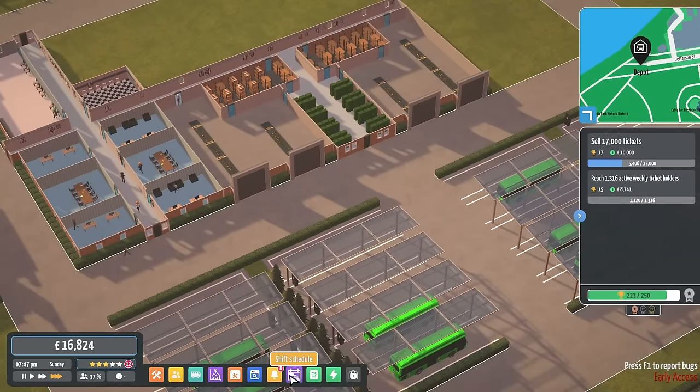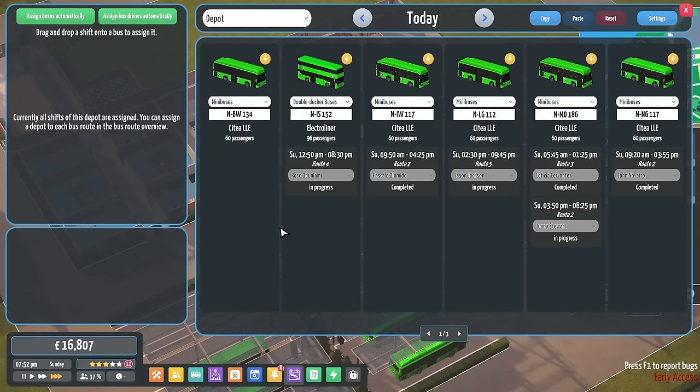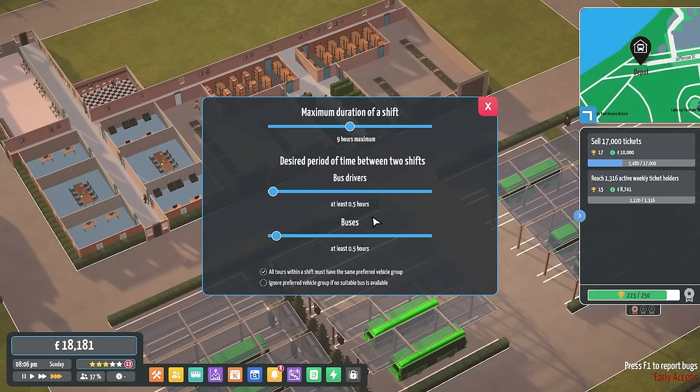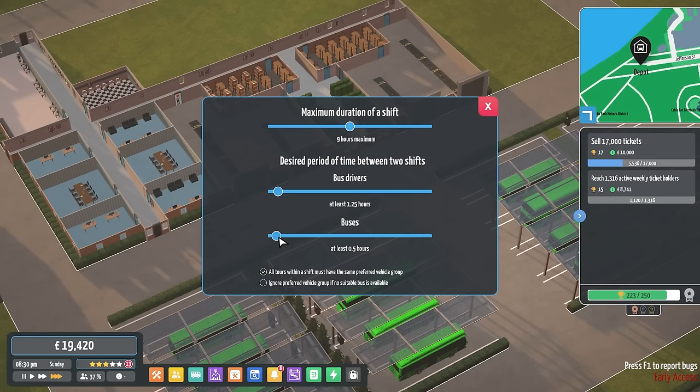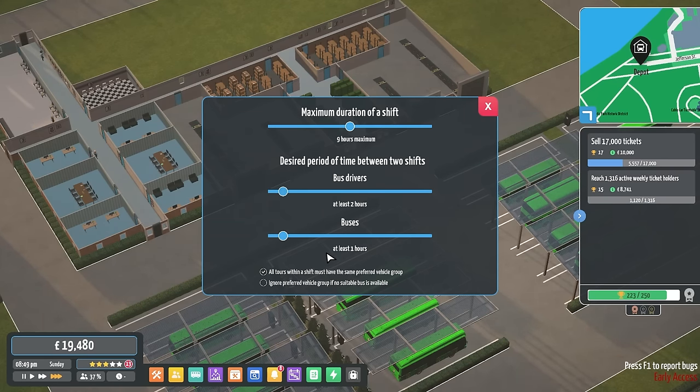So the shift scheduler then, where is it? Here it is. So this allows me then to automatically assign all buses and all drivers to all the routes. I don't know though, if I go settings, maximum duration of a shift, desired period between bus drivers, two shifts. Oh, okay, that's pretty good. What's this here? Buses, at least 0.5 hours for buses. Oh, period between buses. I'll do an hour because it will give us the availability to clean, repair or anything like that. I'll give it 2 hours between bus driver shifts, so it gives them time to go to the restroom, get some food, sit down, relax.